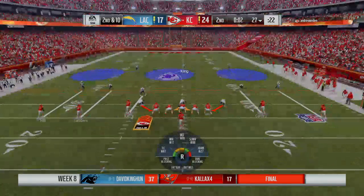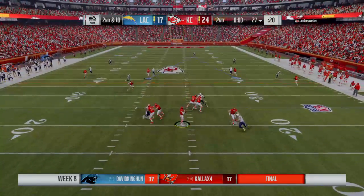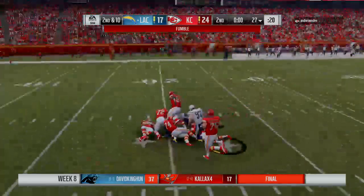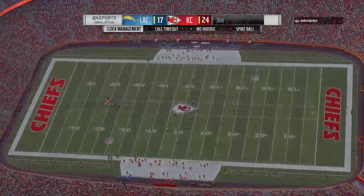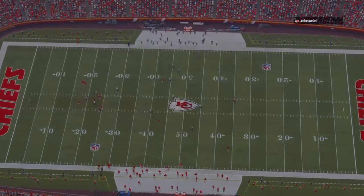Here we go. Green, 90. Final shot before the half from Mahomes. Mahomes hit. He lost the football. And this is recovered by the Chargers. So we've come upon halftime here in Arrowhead with the Chiefs on top.